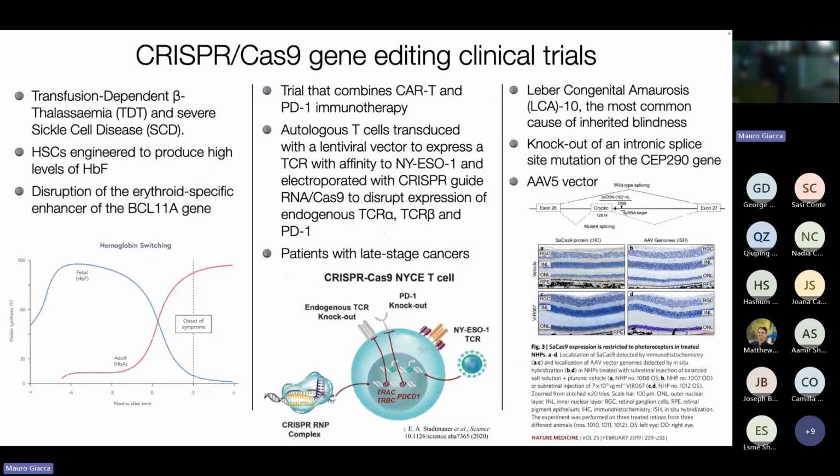There are some applications that are more advanced in clinical trial. One has already been approved, which is this one. And it is for beta thalassemia and sickle cell disease. So these are diseases due to defects of the beta globin, the beta chain of hemoglobin. And basically it is known that adult hemoglobin, including the beta globin, starts only at birth, while in fetal life there is a gamma chain that has more affinity for oxygen. That is the prevalent form. There are some individuals in whom this doesn't shut off and keeps being expressed throughout life. So these are people with persistence of this fetal hemoglobin.